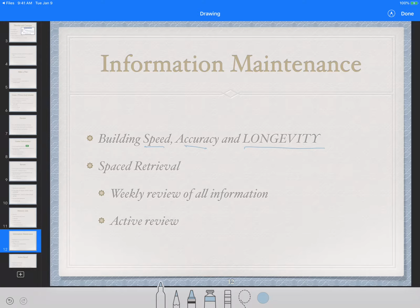Remember from Ebbinghaus that information decays over time, but if we review that information at key intervals, i.e., return it back to 100%, that information then decays more slowly over time. So what we have to do is space and then retrieve the information that we're trying to learn. Generally speaking, for new information, it is about 3 days before you have to go through that process of reviewing it.